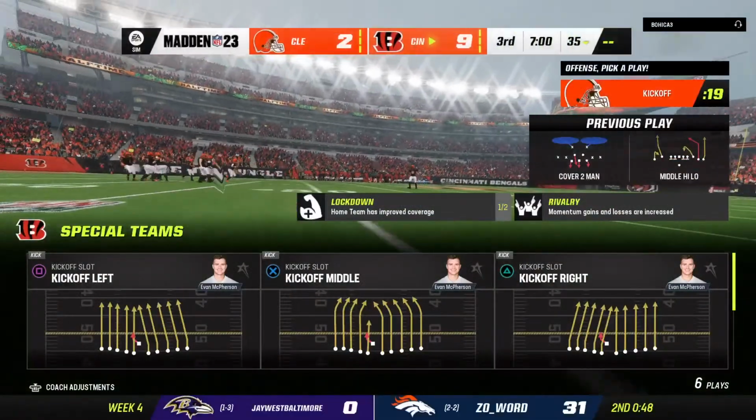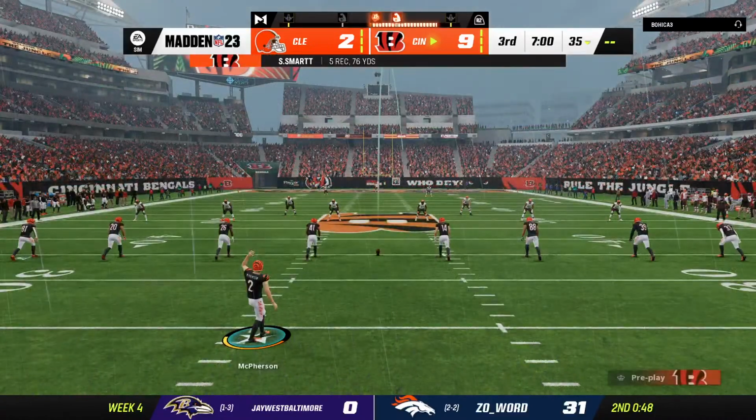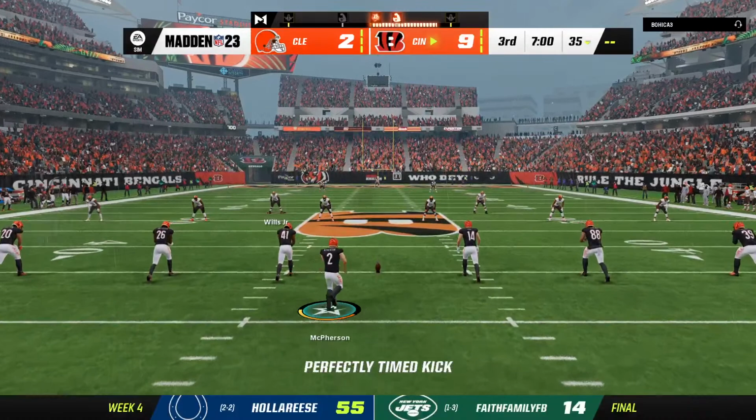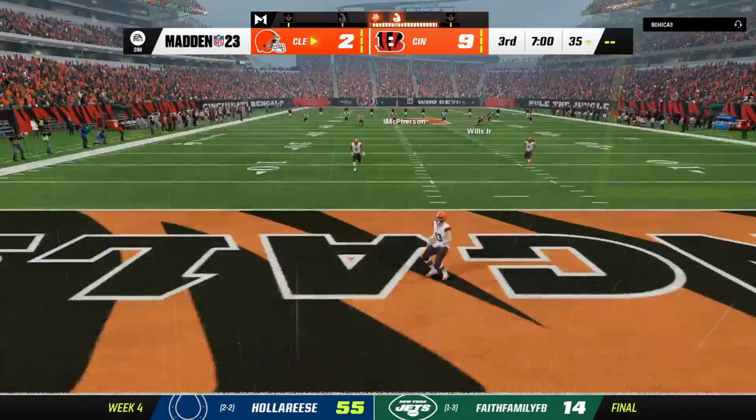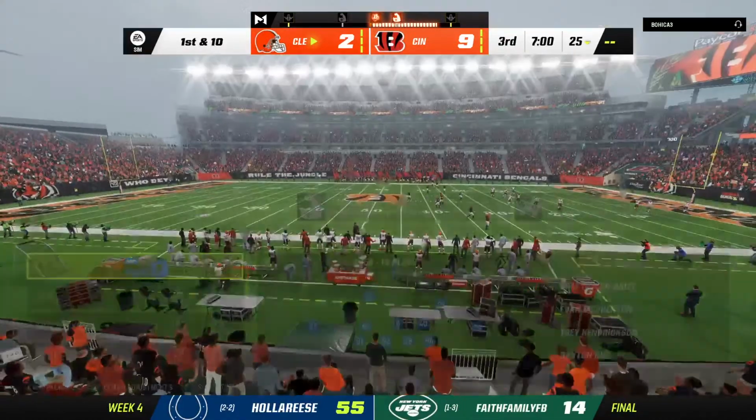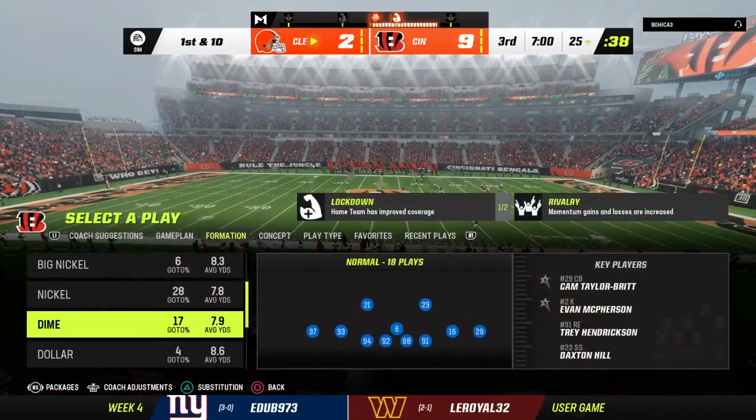Welcome back. Halftime over. We are ready for quarter number 3. Alongside Charles Davis, I'm Brandon Gaudin. Here's McPherson now to send it away. And this will not be returnable. It's out of the back of the end zone for a touchback.